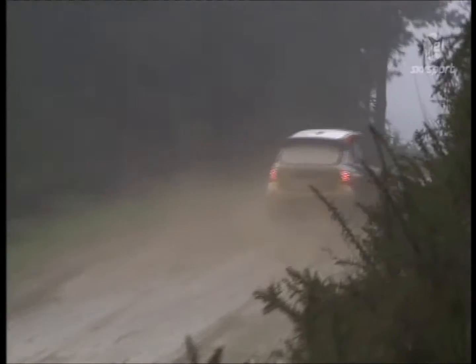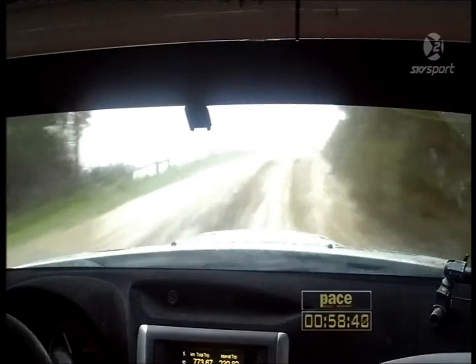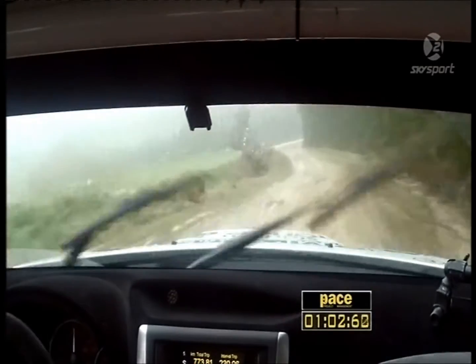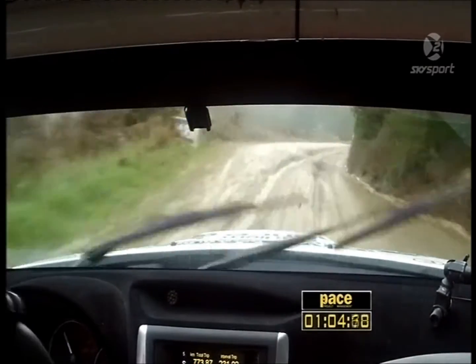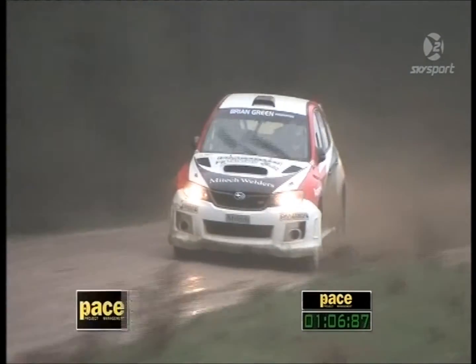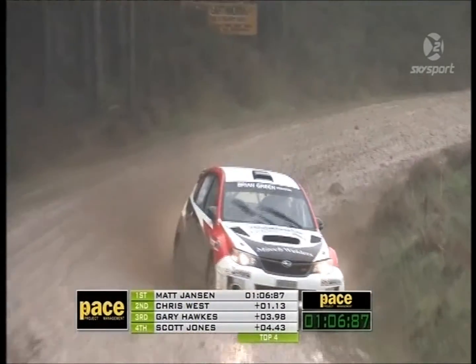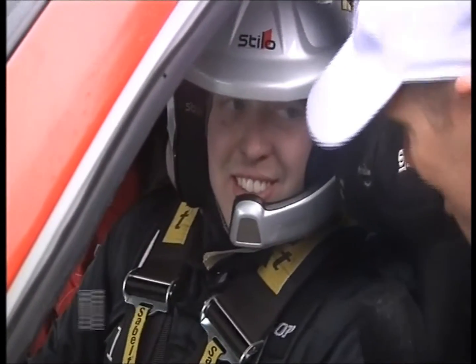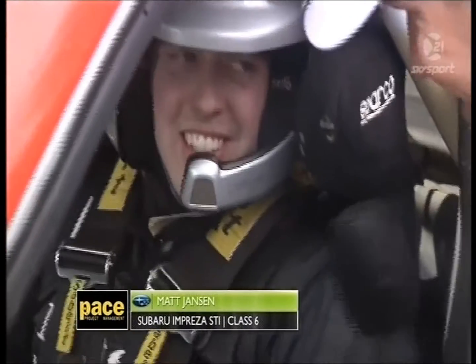And Matt's running the unrestricted class, the same as Westy, so he'll be trying to put that horsepower down on the ground. And really throwing the car around, trying to hold it into shape, but this is going to be a good time, 1:06.87. Yeah, really strong time for Matt there. Matt, it's really good to see you showing just what you can do. That time is stunning. It's fantastic.